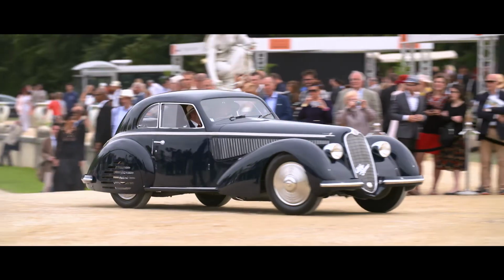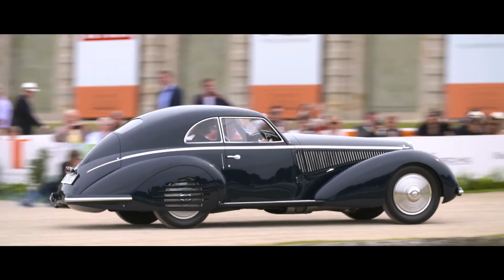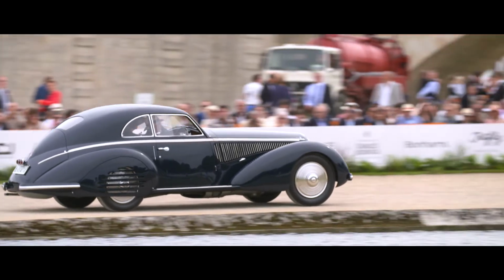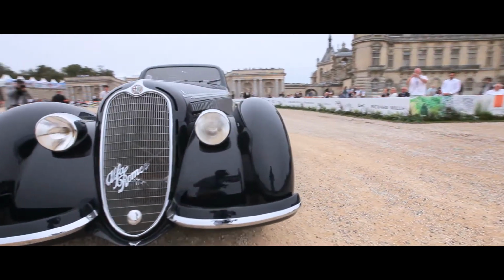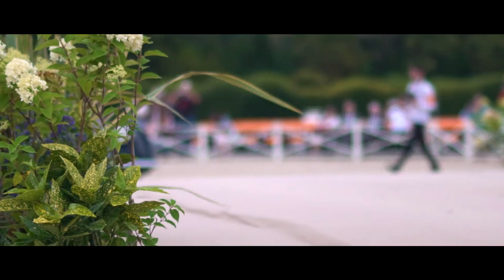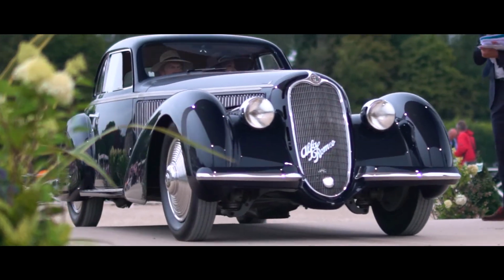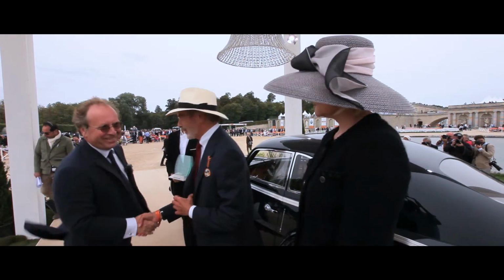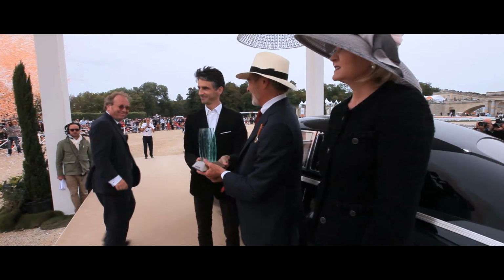Of course, the prize that everyone expects is the best of show that rewards the best of the best in all classes. After Delahaye and Mercedes, it's an Alfa Romeo that wins the coveted award. And what an Alfa Romeo! Already winner at Pebble Beach and Villa d'Este, the 8C Lungo Berlinetta of John Shirley is simply a rolling art.